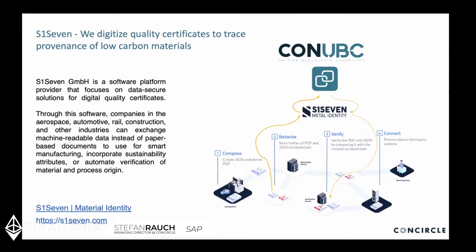So S17 is a partner company sitting in Austria, in Vienna, by coincidence. And they focus on quality certificates for steel industries. They started with steel industries, therefore they are called S17 Metal Identity, but it's even bigger. So key to many industry companies is their product data and sending the product data as certificates to their partners, to their customers, and maybe to their traders. And the first step is to substitute the paper-driven process and printouts of quality certificates.